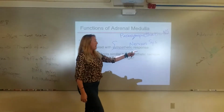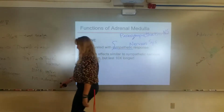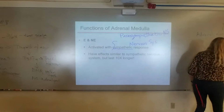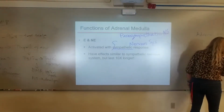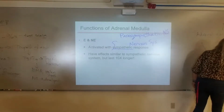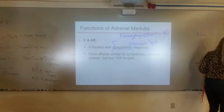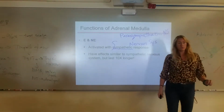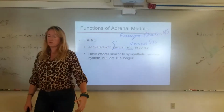But notice now they're going to be dumped and they're going to be carried, I'll use a red to show that they get carried by the capillaries and blood vessels of your body. So there are blood vessels all nearby that pick up the norepinephrine that's released from your adrenal medulla. So now they get carried in the blood all throughout your body. So you have hormones like norepinephrine circulating through your bloodstream, okay?